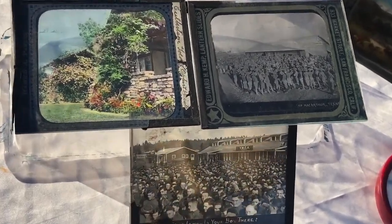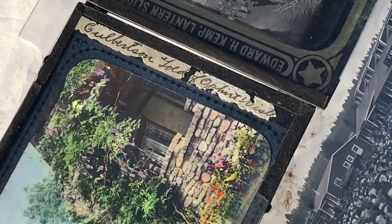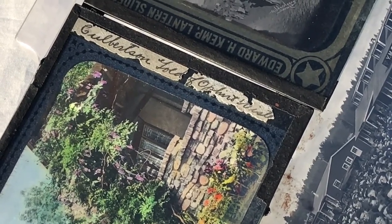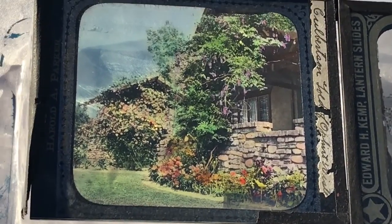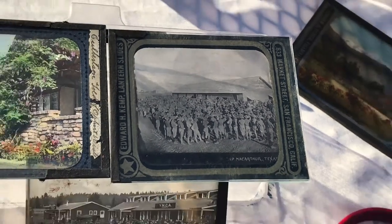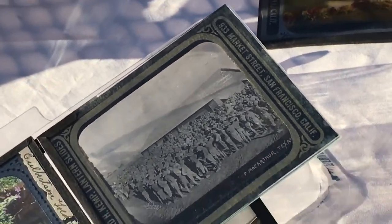1917, Americana. Now this is Camp MacArthur, Texas. Edward Kemp was the photographer who put these together.